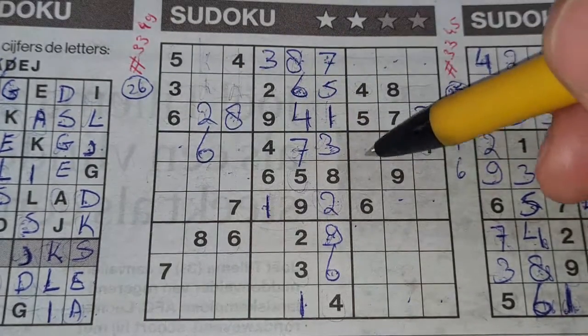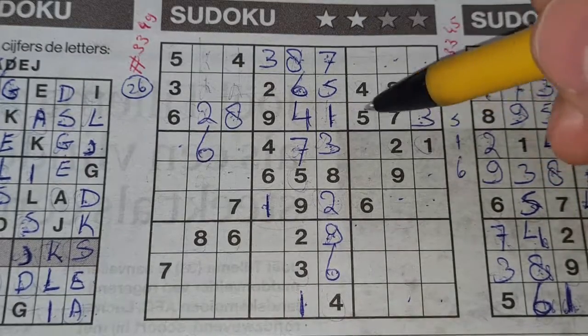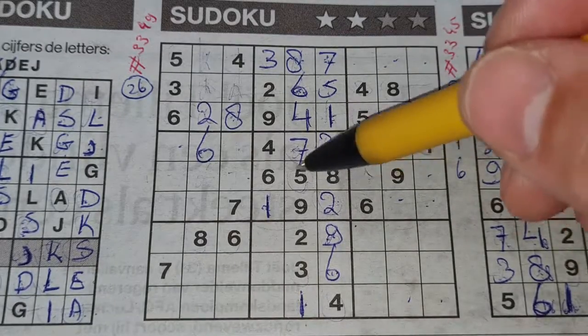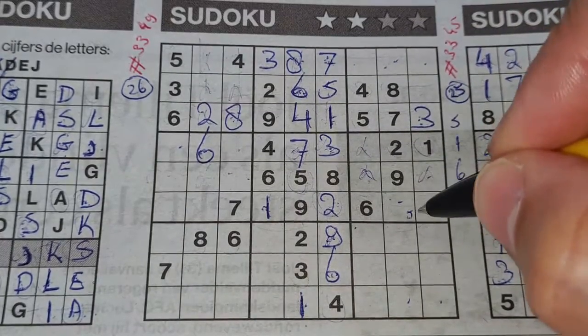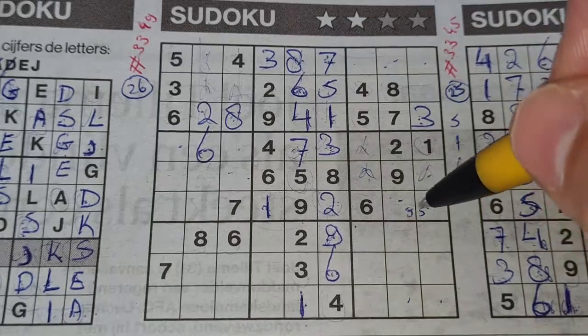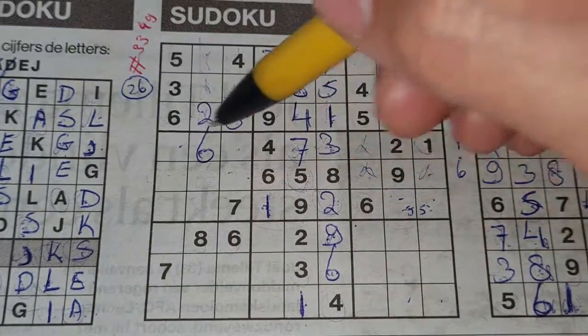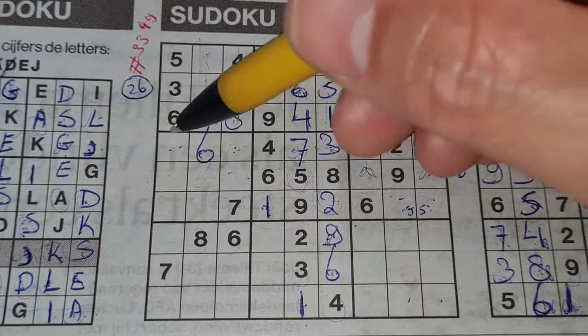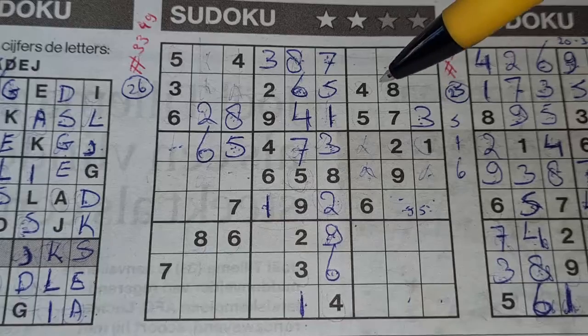5 missing numbers in this big square. One of the missing numbers is 5. We see here 5, no 5 in these two boxes. There 5, no 5 in those two boxes. So the 5 could be here, could be there. So we have a 5 in one of those two boxes. In this row, 5 in the middle row. So the row above, the only two places for the 5 should be here or there. We see there 5, no 5 there, 5 should be there.